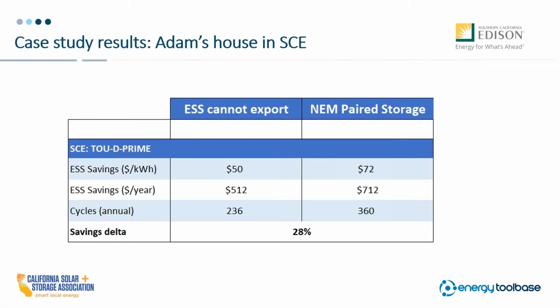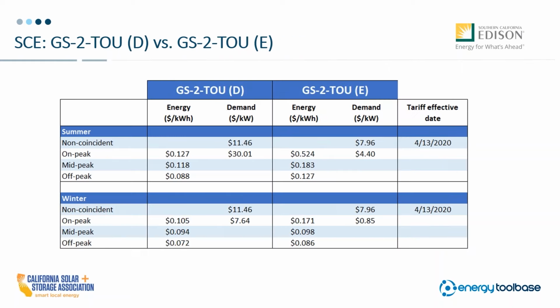I want to move over now to a couple of non-residential runs where things get really interesting. So let me go forward a slide. Okay, on the commercial side, there are a couple of extra layers of complexity you have to think through when comparing how much additional value you can capture from NEM paired storage. For this first run, we're going to look at a church in the Southern California Edison service territory.